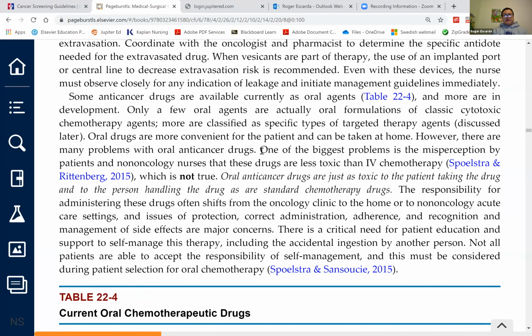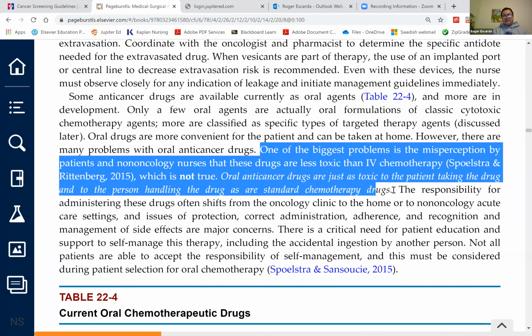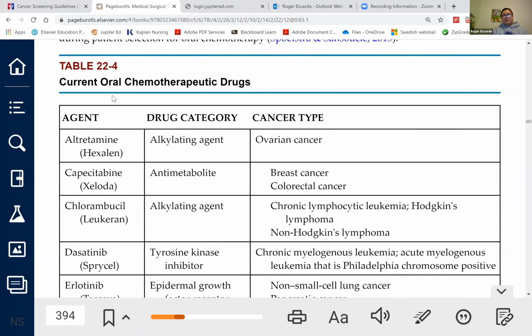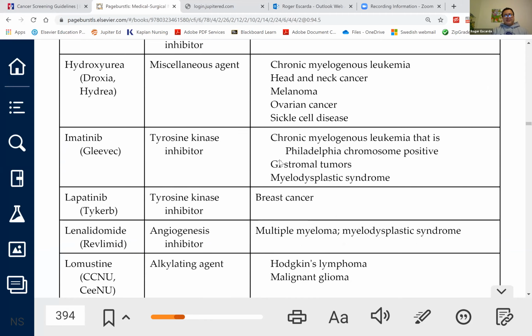Okay, so here's where I mentioned earlier that PO chemo drugs are just as toxic as IV. I'm not testing table 22-4. Again, we don't have to know this because you are not chemo certified. So skip that part.